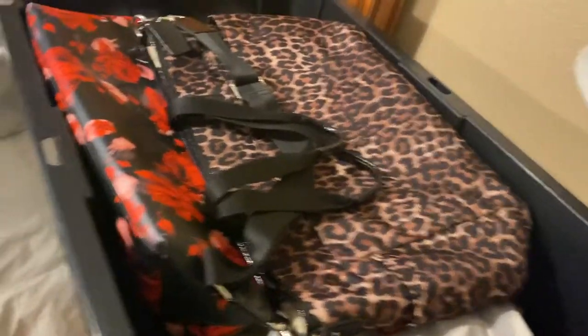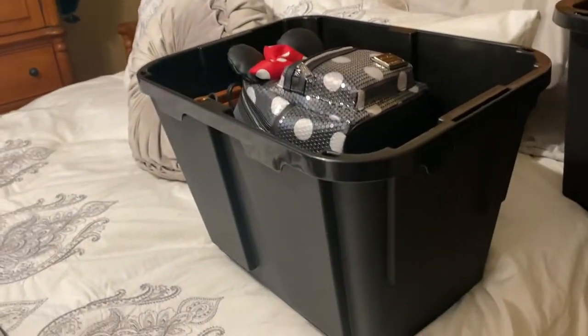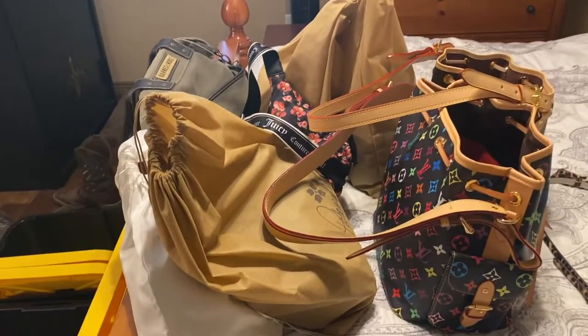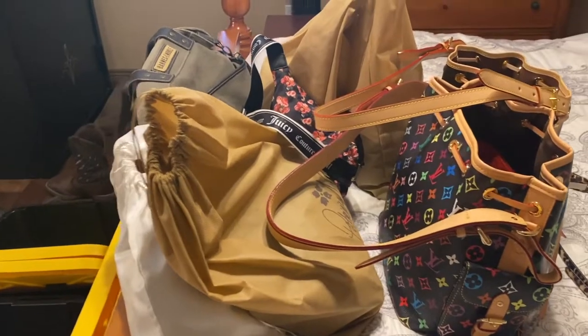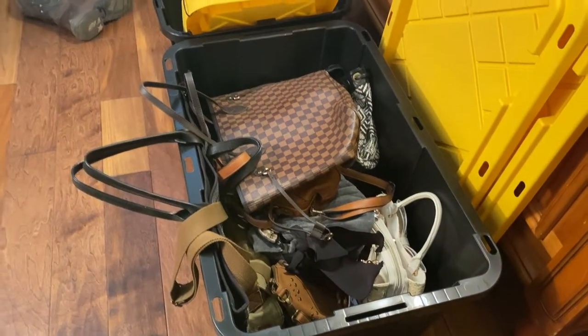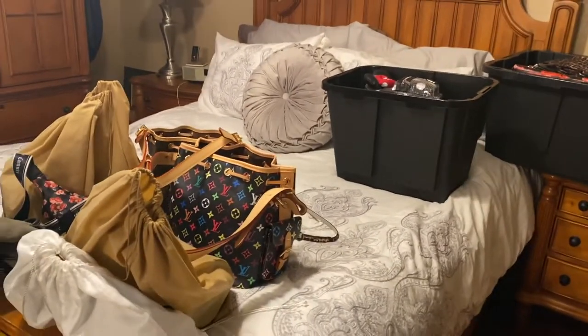So I think I did good. That's one giant tote and then one small tote with my small purses. The bags I use and rotate all the time, and I got rid of a bunch, you guys. So I'm very, very proud of myself. So now I'm going to get these out of here.